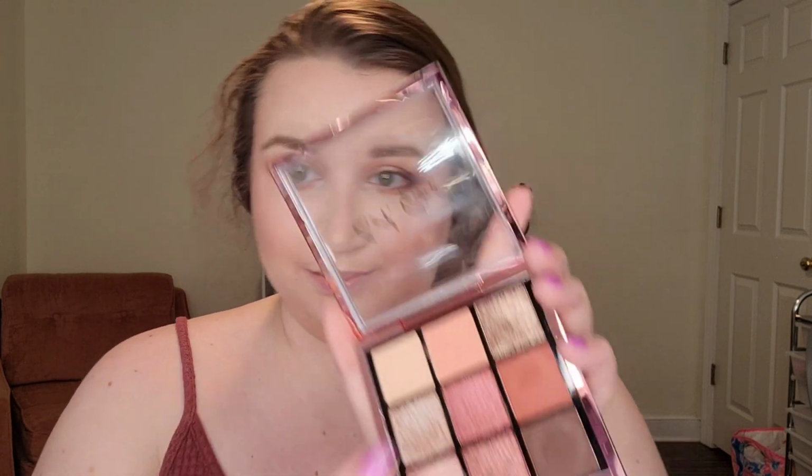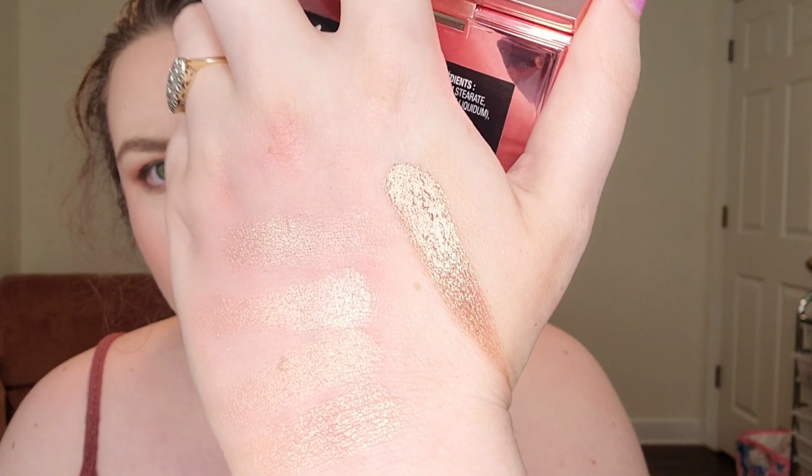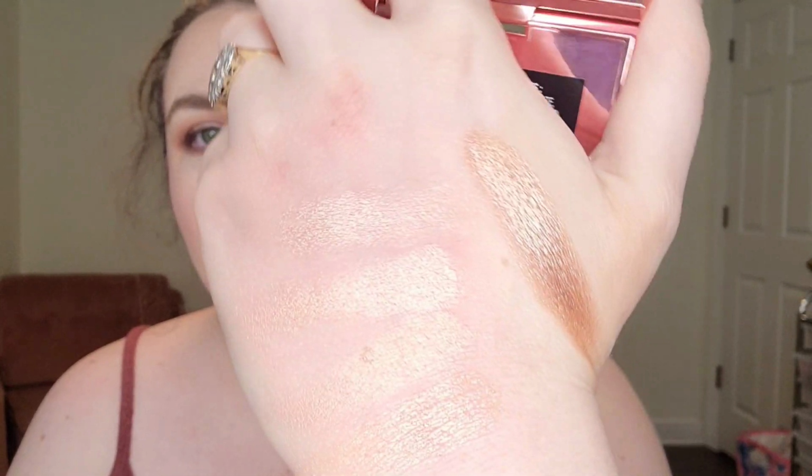Now, we have the shimmers. I hope that this works out for me, because these shimmers swatched so beautifully. So this gold shade right here, first of all, it feels like a Super Shock shadow. It does. And look at this swatch. Come on, look how foiled that is. I mean, wow. I mean, it has so much glitter in it too. I'm in love. It's just so pretty. All right, so I'm gonna try this gold shade right on the lid.